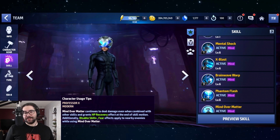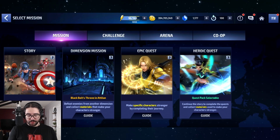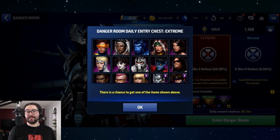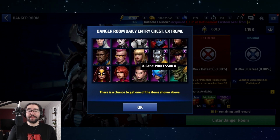The other thing that we have to get into, the elephant in the room that everyone's going to be asking about, is how are we going to upgrade his uniform? That's sort of the only downside to epic characters like Professor X getting uniforms, is that he is a Danger Room character. So currently, the only way to get biometrics for Professor X is to play Danger Room and cross your fingers. That's all the advice I have for you. Play Danger Room, cross your fingers, and maybe you can get bios.